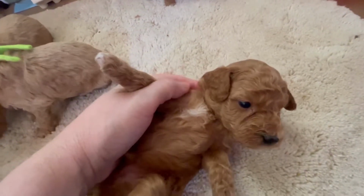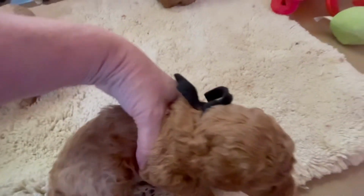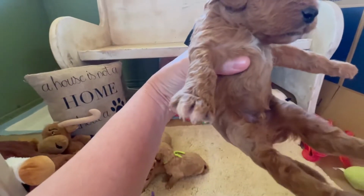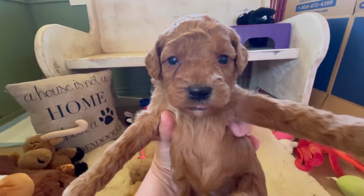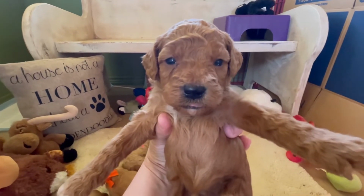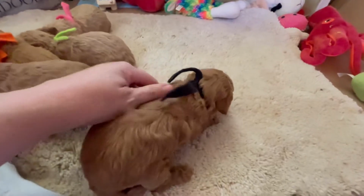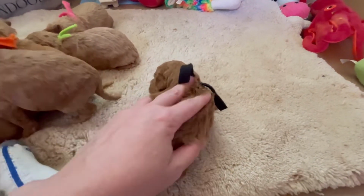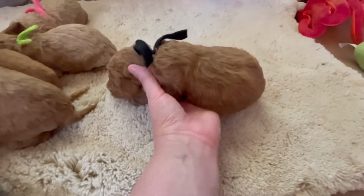He has white on his chest. And then look at the little paw. Little white paw. And a little white chin. Are you adorable or what? Yes, you are. Hi, buddy. Oh, my goodness. So right now he has a soft cotton wavy texture.